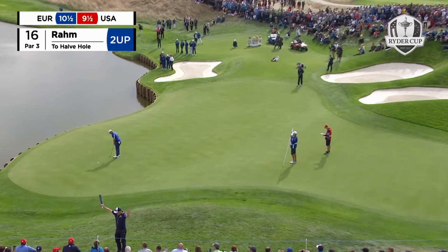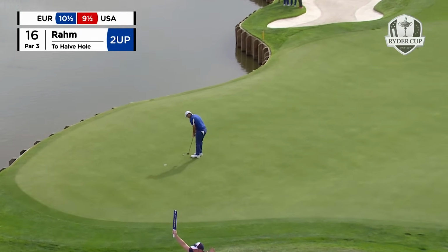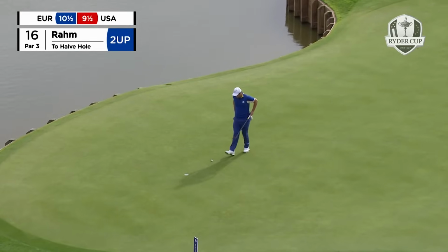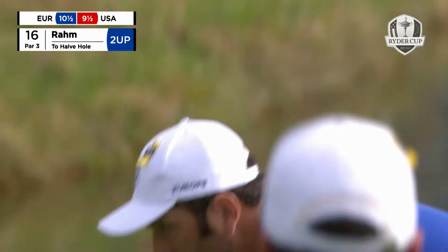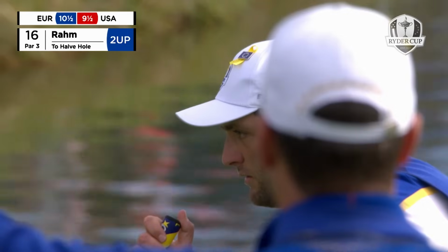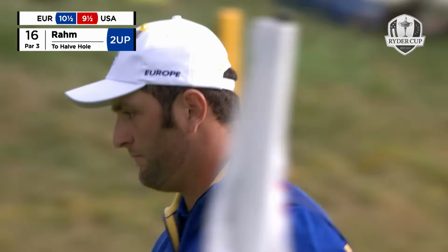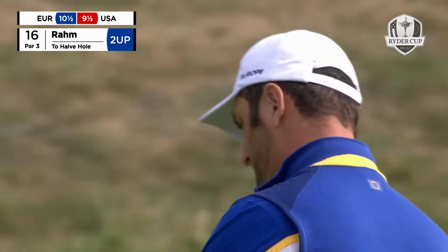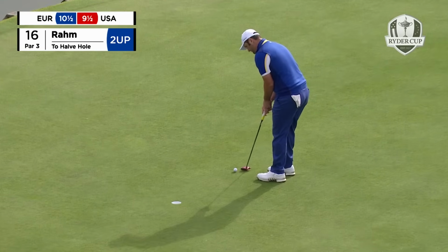Jon Rahm for a vital half to stay two up and two to play. Making his Ryder Cup debut, still just 23 years old, originally from Barrika in Spain. Could hardly speak English when he arrived at college in the States. Now the world number eight.